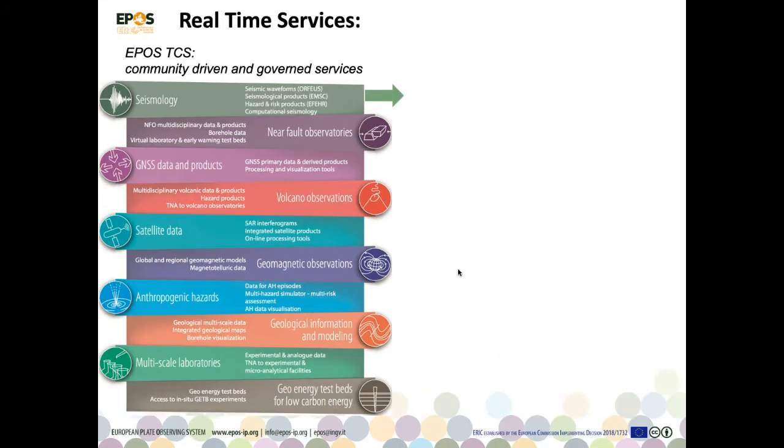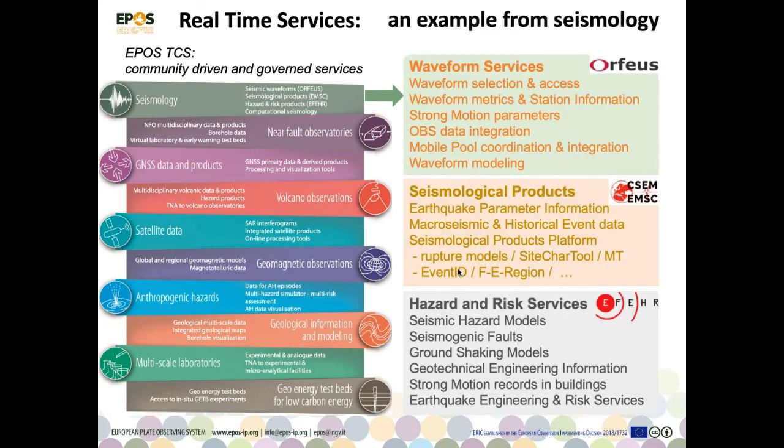In particular, if we come back to solid earth science and to EPOS, we also manage real-time services, like in seismology, that is an example. We have data collected in real time, which are usually used to locate earthquakes and to measure and understand the ground shaking during large earthquakes, for instance. Seismologists have a long-lasting tradition of sharing data and the adoption of open access policies. Data are shared anonymously in real time at the global level. So it's the maximum level of openness that we can have.